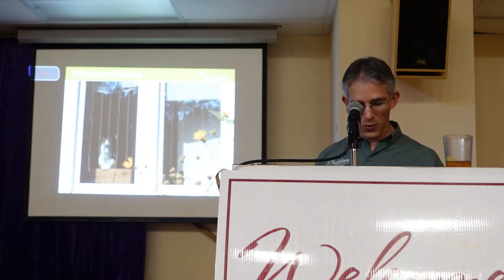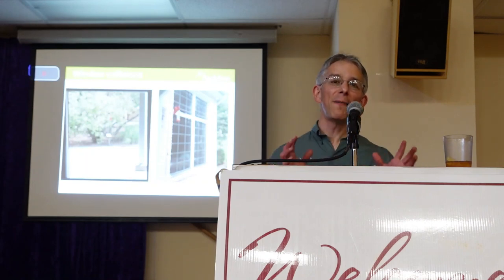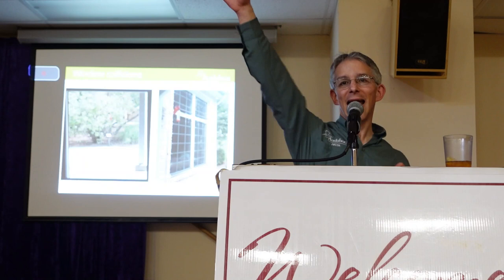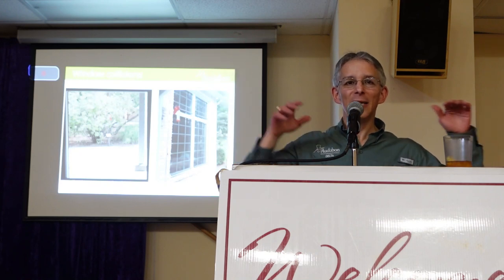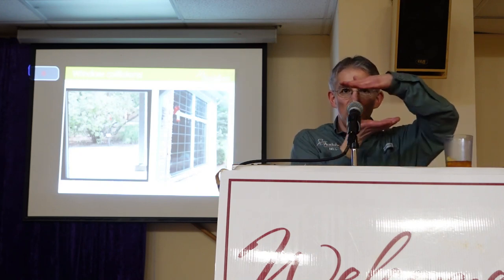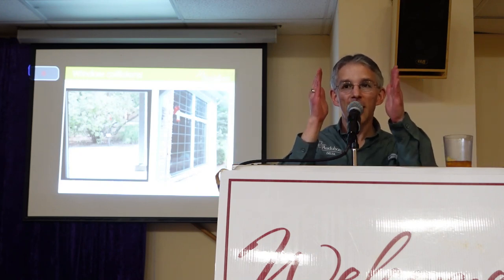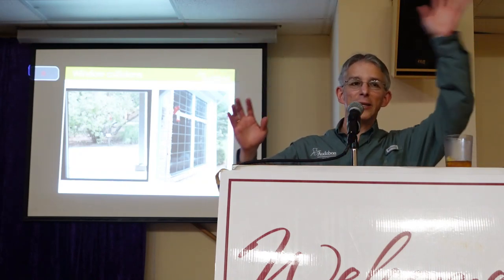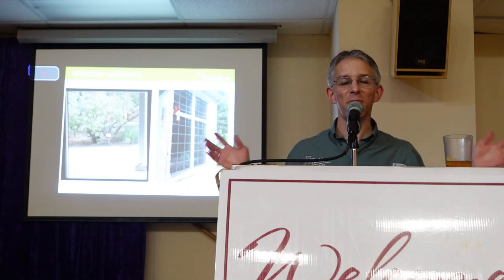But whatever you do, it's got to be a regular grid. You can't put a decal here, a decal there, because researchers found that birds will move through a gap as big as 2 by 4. So it's got to be a regular grid or a full-on screen in order to keep birds from flying into that.